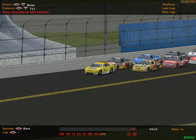On the pole is the 22 of Andrew Schwartz, and alongside him is another Toyota, that being Kyle Perry, in his debut in the Bass Pro Shops Cup Series. He's had EPRL experience before, and he got a win in the Applebee's Cup Series. So he does have experience in the EPRL, but not much of it.